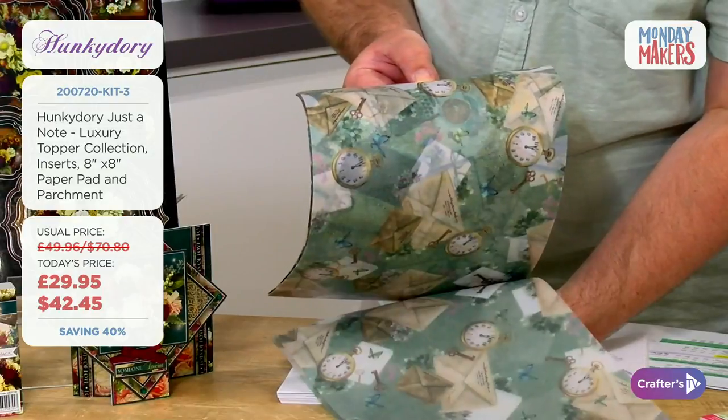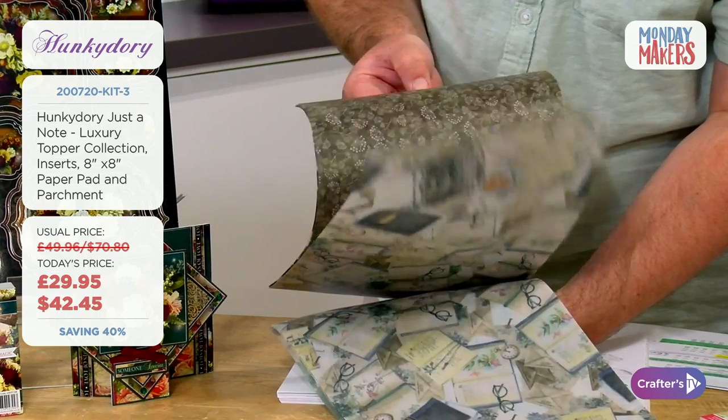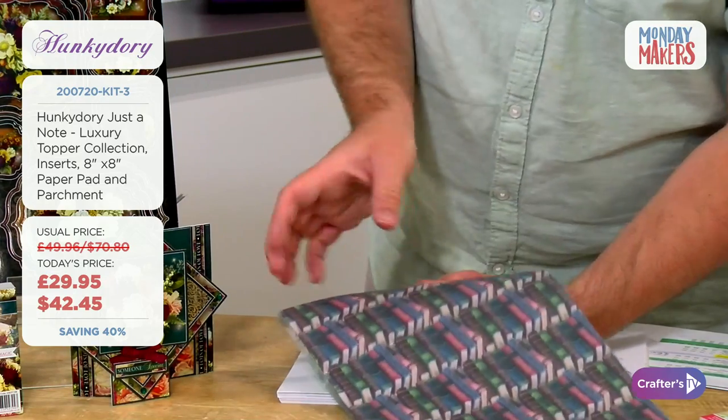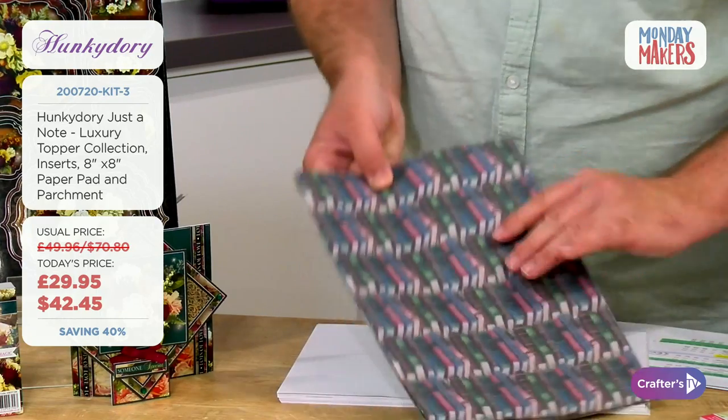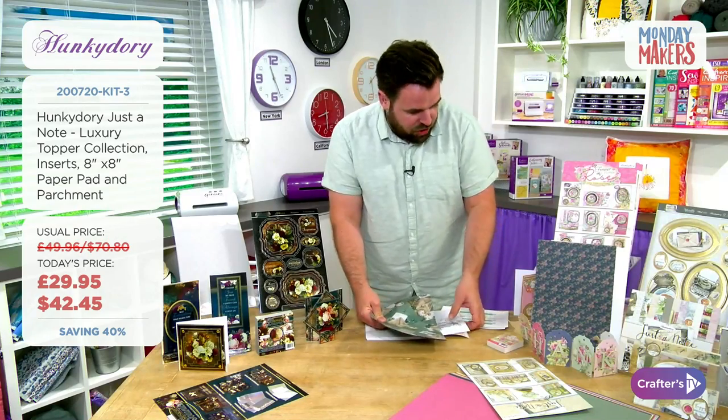So you've got the ones with the more male themes on there. You've got the typewriters in here. You've got some patterned ones too. And you've got those books. I'll show you that book one again at the end. That's absolutely glorious. Really, really lovely. It adds lots of texture to your projects.